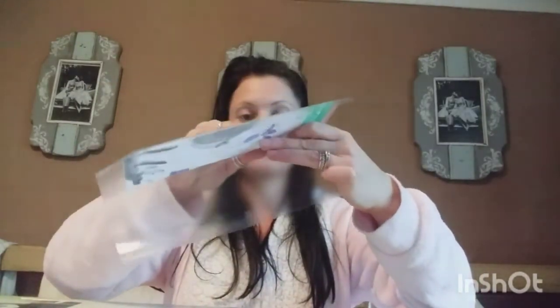Then you can fold it over. You see, I fold it over. Sorry, I'm trying to do this and see. So you fold it over and then you work from the end. Work from the end. You push it down. From the end, push it down.